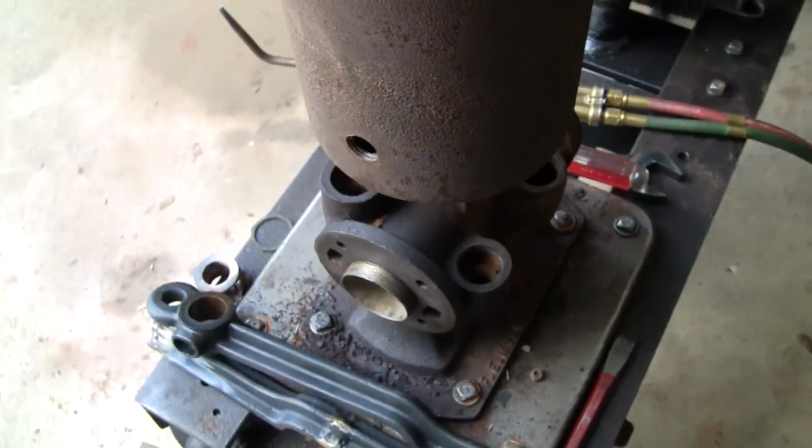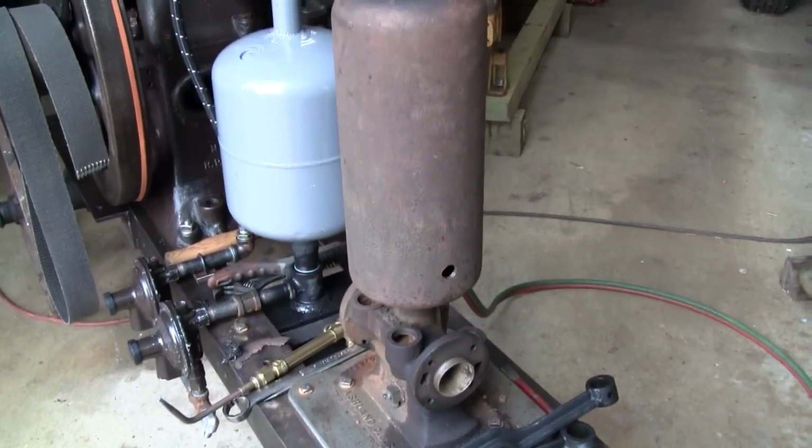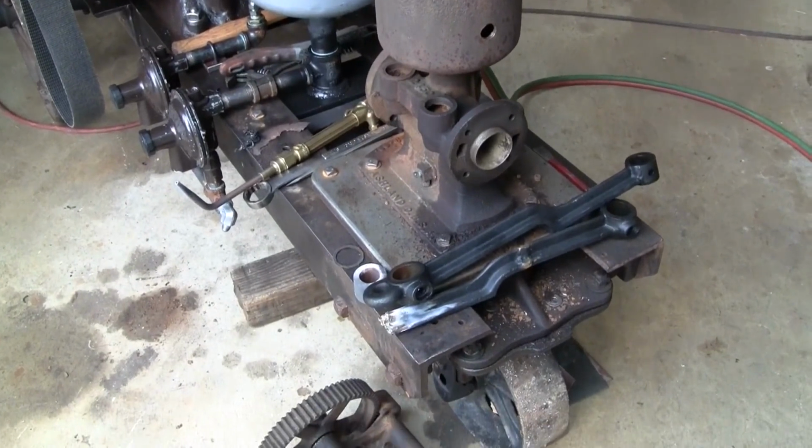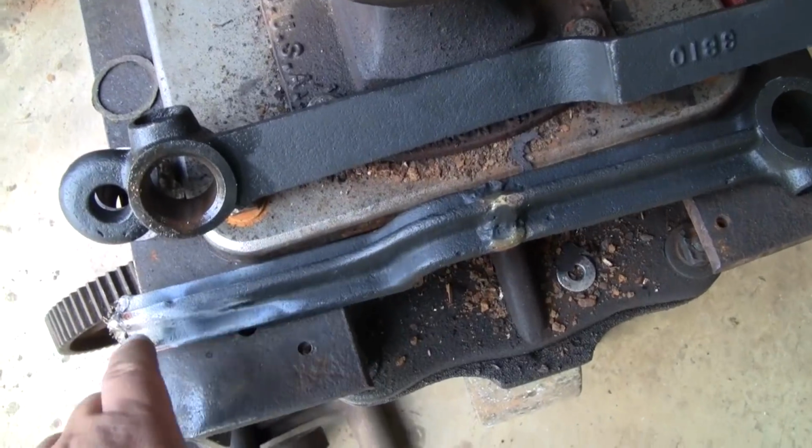Little 2-inch bore piston pump. The pump needs a lot of work. It's actually in the middle of getting a full rebuild now. So these are the rods, the connecting rods on it.